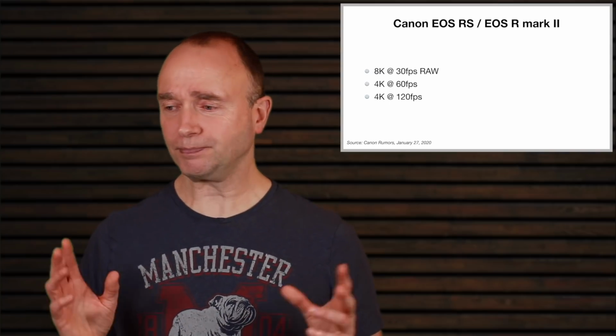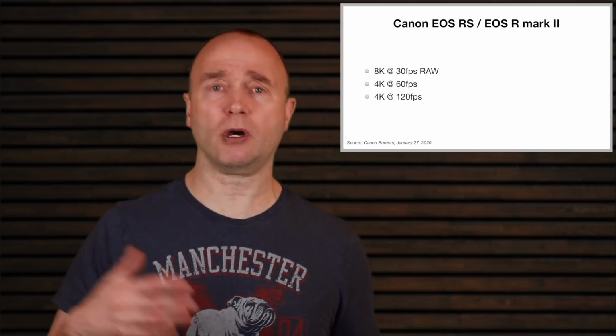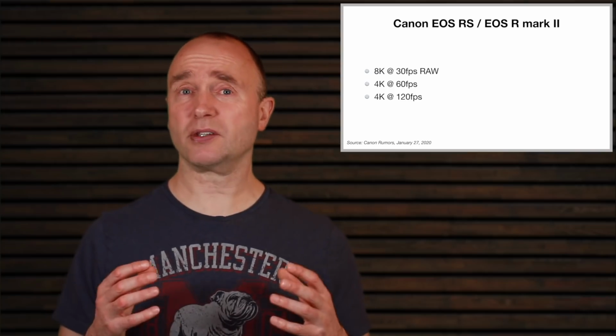I was expecting a high megapixel camera. I was expecting a camera to come with at least 60 megapixels. And I really thought that Canon's high megapixel camera would trump Sony and give us 80 megapixels. I don't think that's very difficult to do with this sensor. So they're giving us 45 megapixels, which is perfect for shooting 8K. That does match up. That does work. And if you can do 8K RAW, then being able to do 4K 120 makes sense.